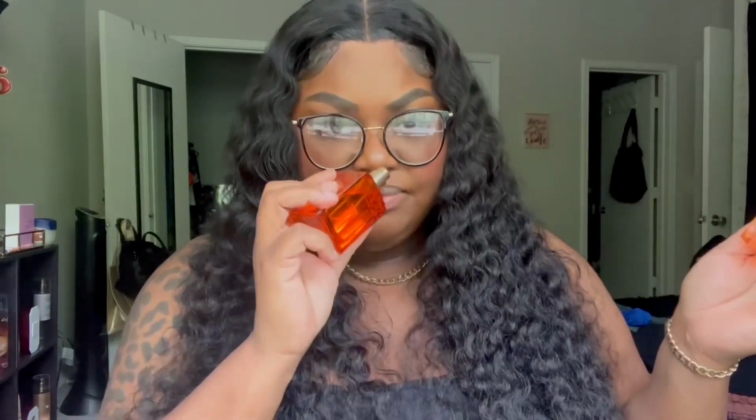This to me just smells like window cleaner. It smells like Pledge. It smells like, again, the most obvious thing I can say, Awesome Orange. That's what it reminds me of. It smells like I just cleaned my bathroom. I don't think you get peach.